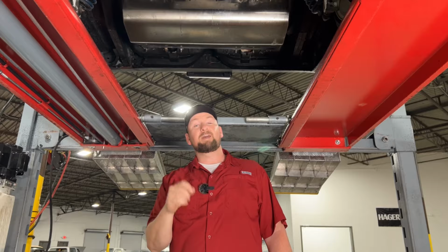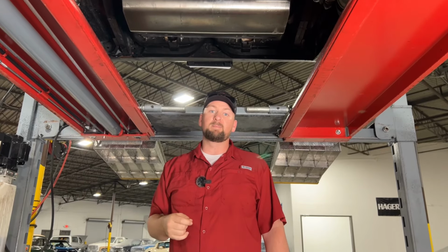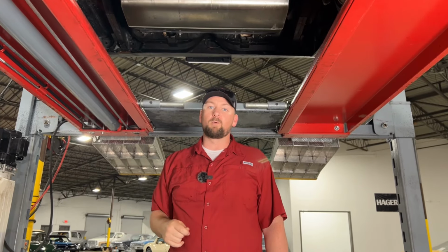But guys, this is a fantastic car that's had a ton of money in the build. You could not build this car for what we're asking.